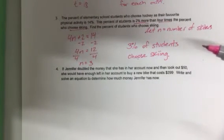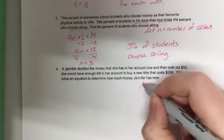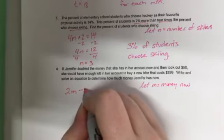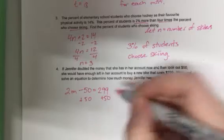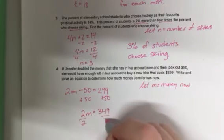Okay. If Jennifer doubled the money that she has in her account now and then took out $50, she would have enough left in her account to buy a new bike that costs $299. Write and solve an equation to figure out how much she has now. So I'm going to use M for money now. So if she doubles her money and then takes out 50, she should be left with what she needs for that bike. So we're going to add the 50, which is 349, and then divide by 2.